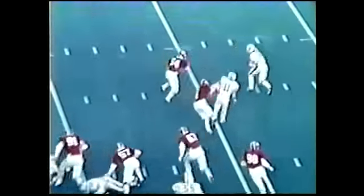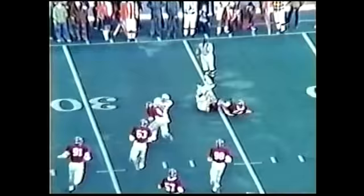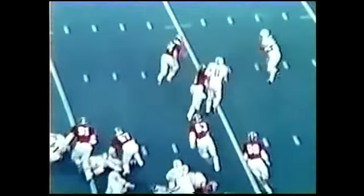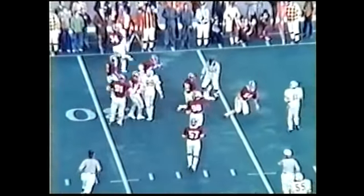Slot formation right, and Gargis is going to roll it right, running the option. Pitch back to Jackson, trying to turn the corner. He's in trouble. DuBose and Ricky Davis are out there to knock him down for a loss on the 26-yard line. DuBose was out there first, and then Ricky Davis came up to help, and back on the 26. It was a good defensive play.